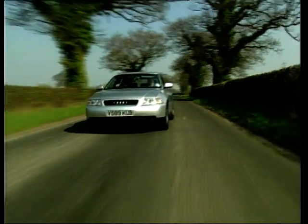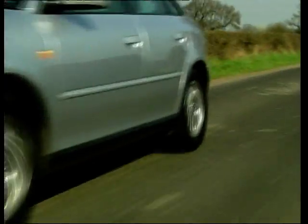What about the size of the car? Is this big enough for you, do you think? It's got 5 doors, it's got a reasonable boot on it. Yeah, I would say it is big enough actually. From the outside, it doesn't actually look as big as what it actually feels inside, which is a nice surprise. There is plenty of room in here.